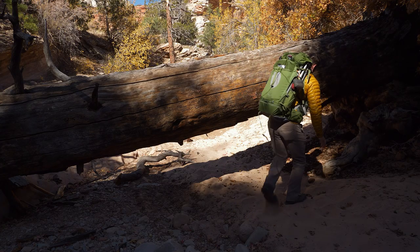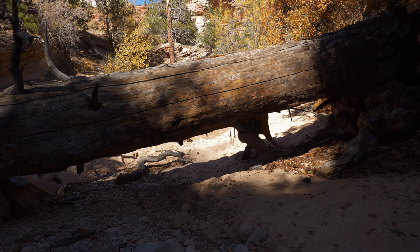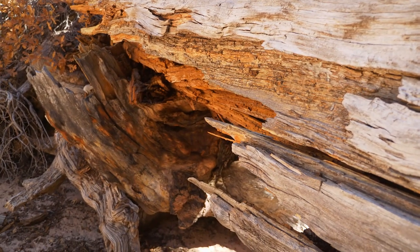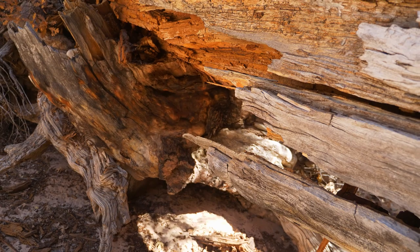Looks like you still have to go underneath it. You just don't have the 7 or 8 feet clearance that you once did. You have about 4. And walking underneath a tree that has already broken is not the most fun thing to do. Tell you what, I don't know if that'll translate, but that is very rotten. I do not think I am going to go back under that. I bet that will not be here when I'm back next year.